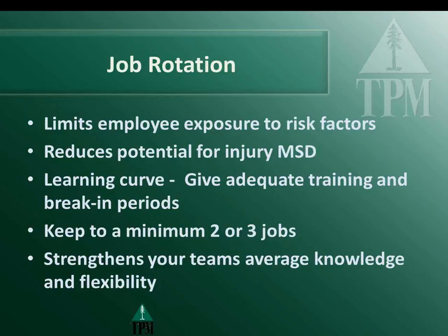If you have, say, 3 jobs and you move 3 people around, well, 3 people are going to share that knowledge, and 3 people are going to become experts at running those 3 different pieces of equipment or those 3 different job positions. So if one person's gone or retires or something like that, you're going to have 2 other people that can step in and do that same job. So it strengthens your team and allows management to have flexibility in moving people around.